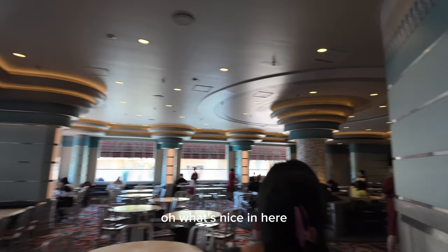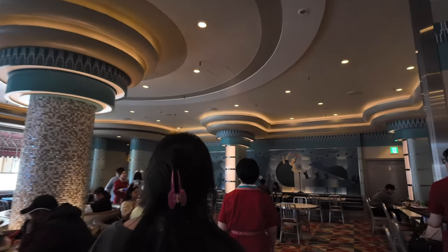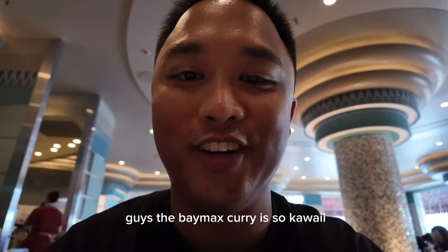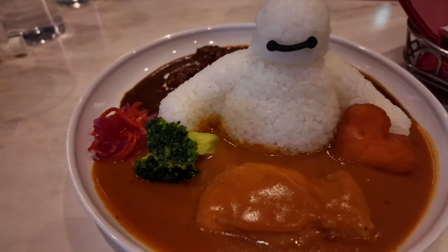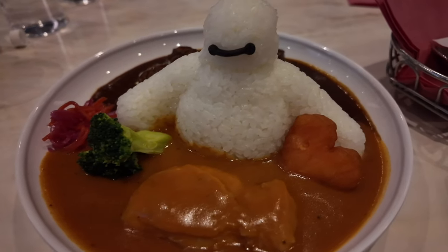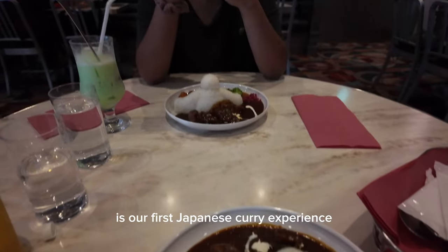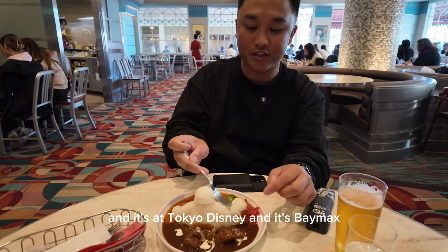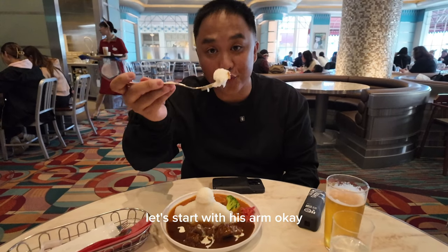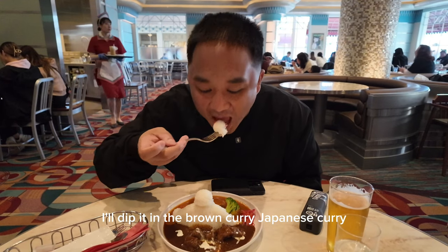It's nice in here. Oh my god, guys, the Baymax curry is so kawaii. Look at this guy. So cute. This is our first Japanese curry experience, and it's at Tokyo Disney. And it's Baymax. Let's start with his arm. Okay, I'll dip it in the brown curry, the Japanese curry.